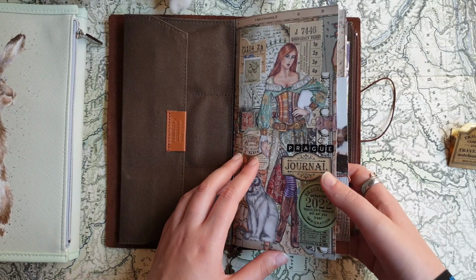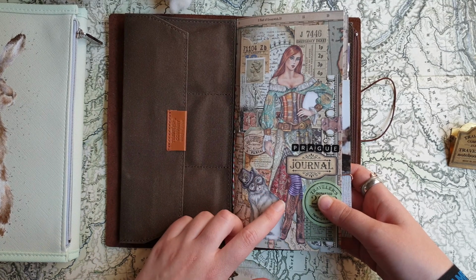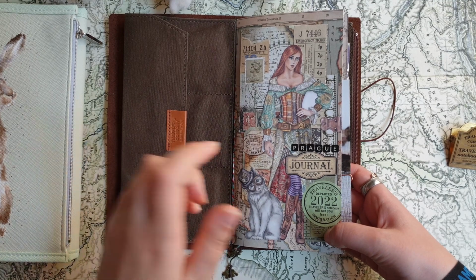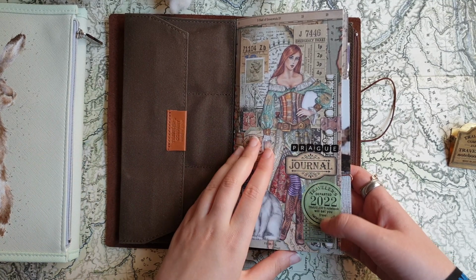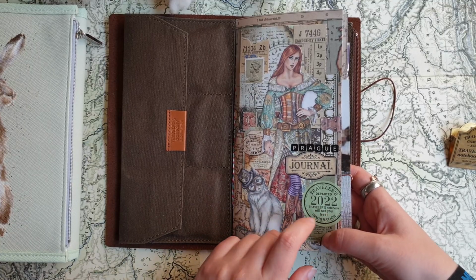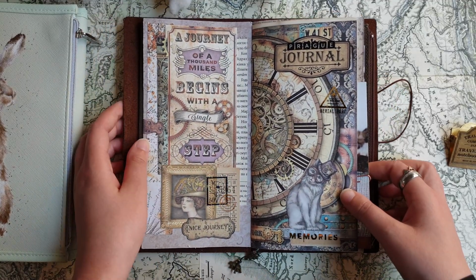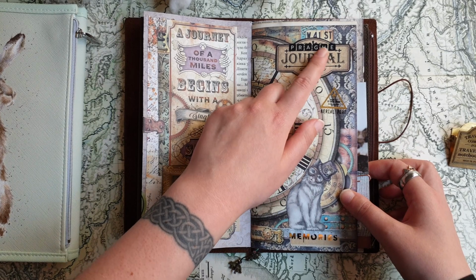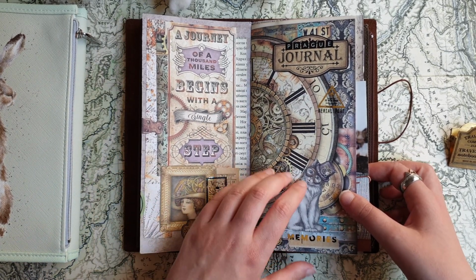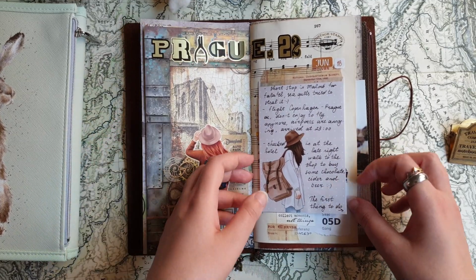This is a self-made insert, kind of junk journal like, so the cover was already decorated. I just added here these stickers with letters so that I can see that it's a journal about Prague, and also this traveler's notebook sticker with a year. Then these pages also were already decorated, and here I did the same. I just added here these stickers with letters and a few more tiny details. And these are the pages that I made during the trip.